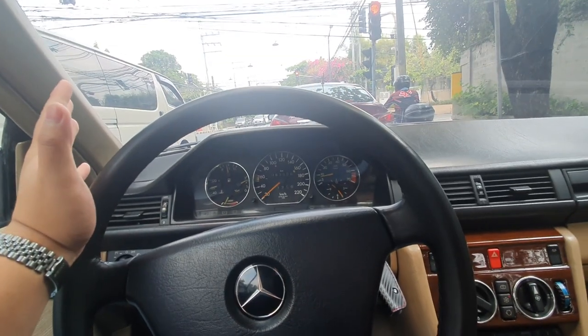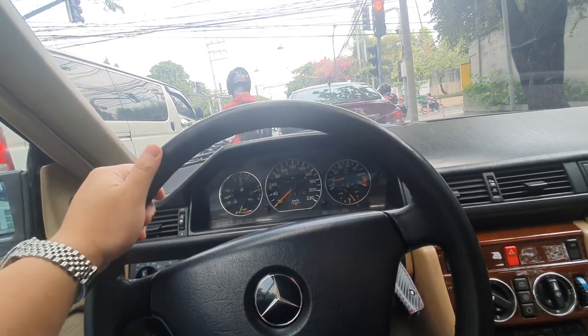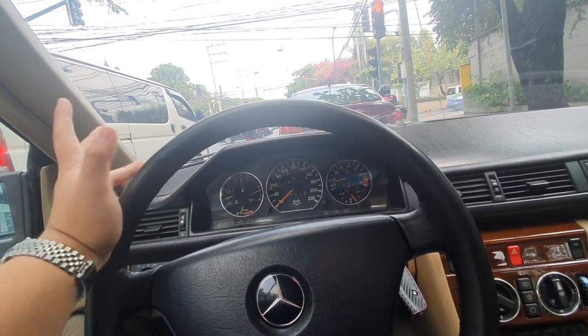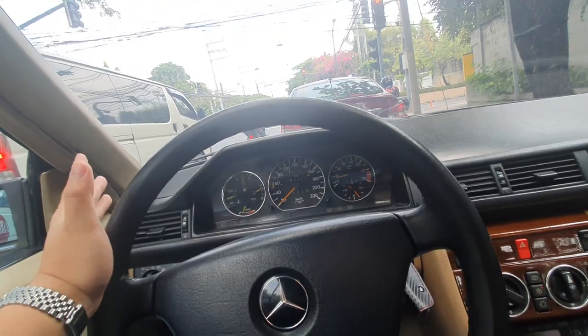So the reason why I'm excited is because I kind of want to try the F Sport and I want to compare it to the regular IS350 because I've actually driven the regular one before, but they tell me the F Sport's a bit different. So yeah, hopefully it goes well. Hopefully I'll feel the difference.